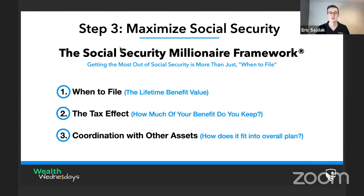We host a ton of educational classes on Social Security, and we kind of developed this framework for how to maximize your Social Security benefit. Okay, now the first step is when to file, and this is where most people stop.